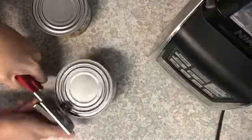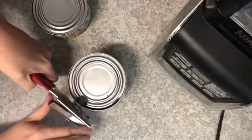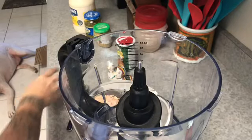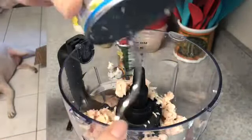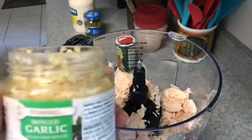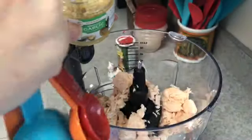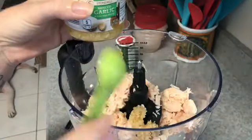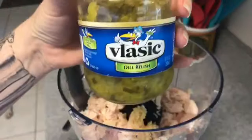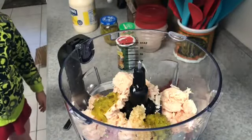First step is to open and drain the canned chicken really well. Okay, into my food processor, I am going to add the 2 cans of drained chicken breast. Next is a teaspoon of minced garlic, 1/2 of a tablespoon of dill relish. Then just a little bit of salt and pepper.